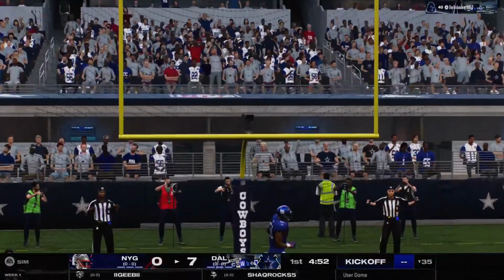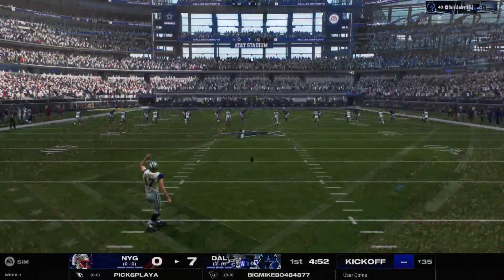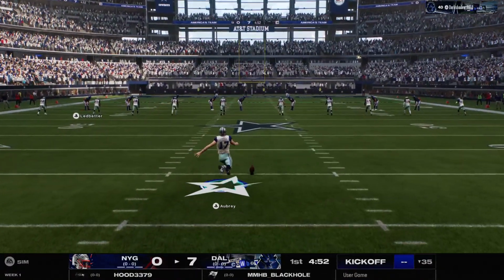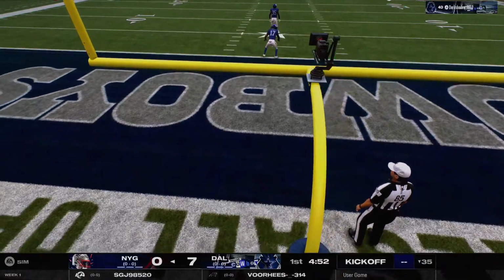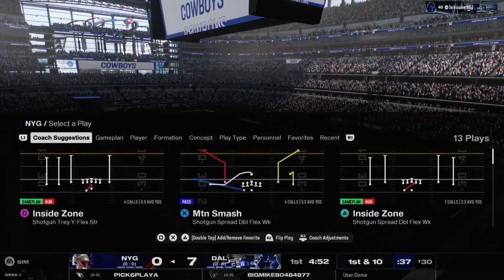Extra point from Aubrey is up and good. And the Cowboys take a 7-0 lead as he starts this year 1 for 1. Aubrey now to kick this one away. And the kickoff is into and then out of the end zone. Touchback. This drive starting from the 30.